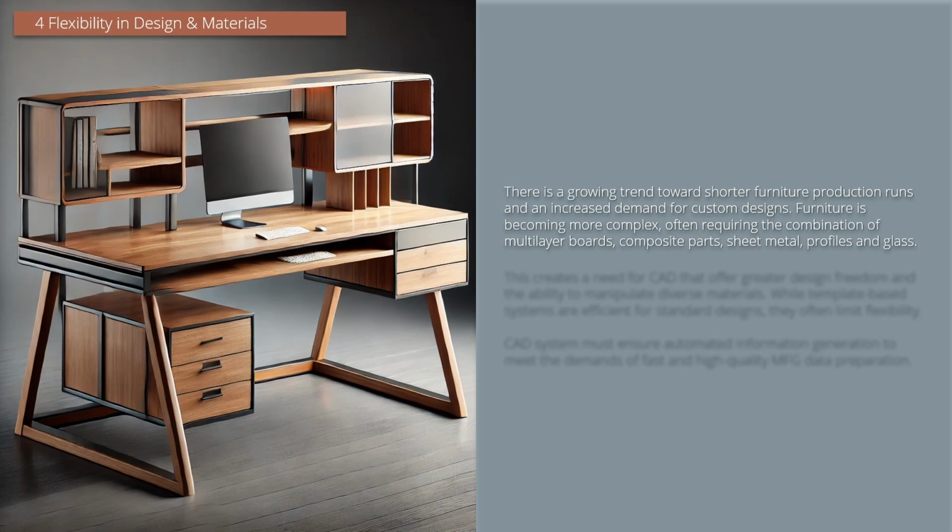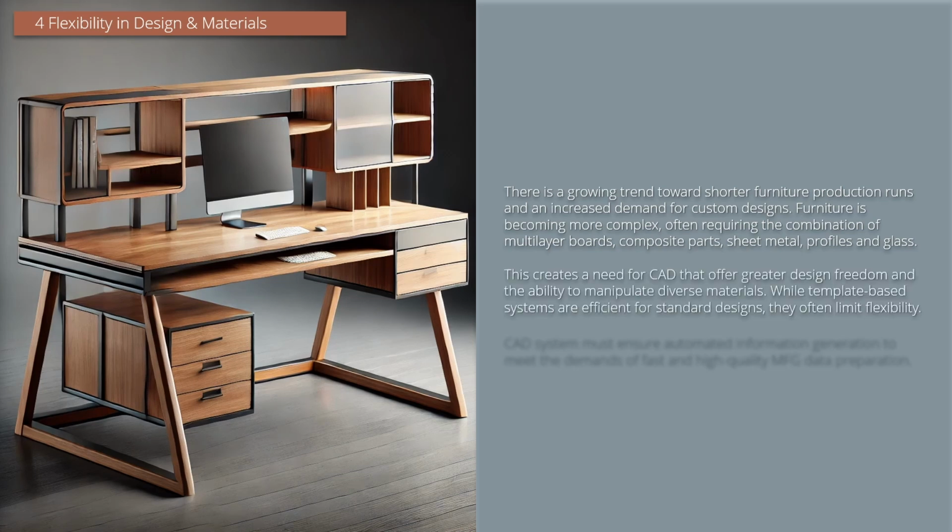Now let's take a look at the flexibility in design and materials. As I already mentioned, there is a growing need of delivering custom furniture with custom materials and custom design. So your CAD should be able to deliver custom shapes, custom materials, and so on. Of course, if you assign the materials but you're not able to deliver the BOM from that unit, it's not a good situation. So your CAD system must be able to read that combination of glass, metal, and so on, and deliver it to the manufacturing data preparation.